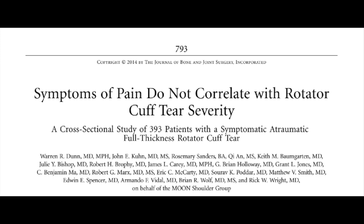Now, to evaluate this association, looking at pain and other baseline factors in regards to the rotator cuff severity, they used a multivariable linear regression model. They fit it using a continuous analog scale. So they used a 0 to 100 pain scale as the dependent variable.